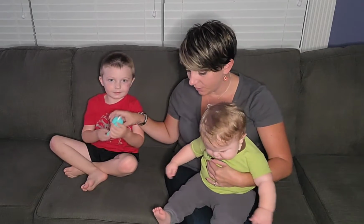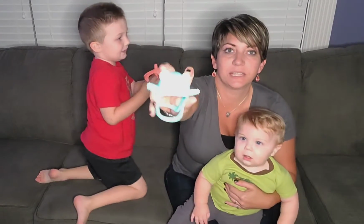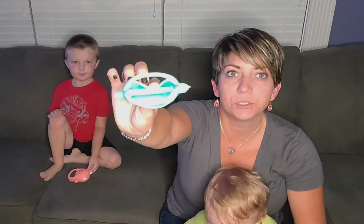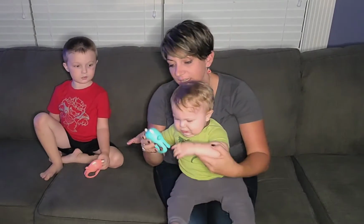Can I show him this one? Oh, no. Oh, I can get it. Thank you. It is a koala design. I got it. So he's got the ears on the top and his little arms on the side. Thank you. And then inside, it has a handle for them to hold onto. It's this really soft silicone that's easy to sanitize and clean.